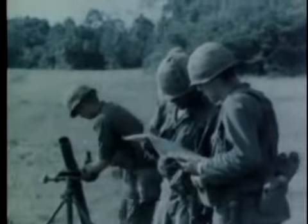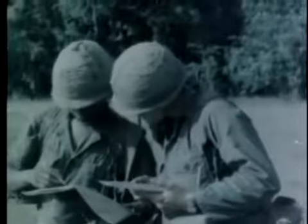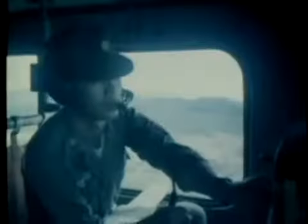A mortar crew sets up its weapon and prepares to shell the thick cover on the perimeter of their position. The information they have received from the commander, flying overhead, is checked against their map. Then, firing commences. In the air, the artillery officer confers with the commander.